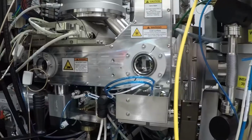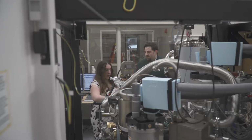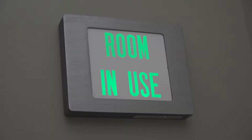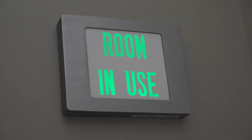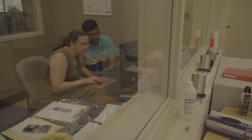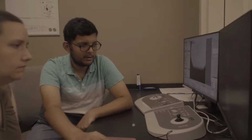Having a microscope of this caliber puts us in an elite group and enables important advances in research. These types of microscopes are really a game changer in terms of looking at biological molecules in their native forms. And without this type of instrumentation, it's very difficult to do high-resolution work on complex molecules.